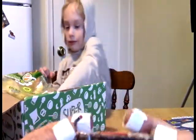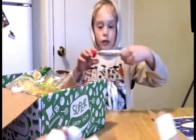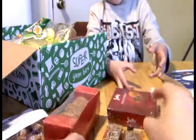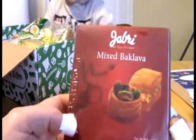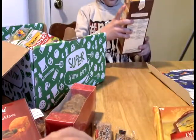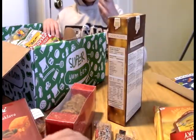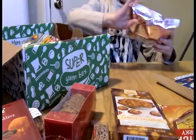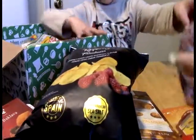Yeah, we've got whatever these are. Some sort of chocolate. Okay, hold on. Let's see here. You're getting a little ahead of me, buddy. Oh, marzipan. Okay. What is this? This one, baklava. Whoa, guys. We're definitely going to have to get plates and a knife for a lot of this. Cheese palmiers. These are cookies. Oh, baby. What is this? Oh my golly gosh.